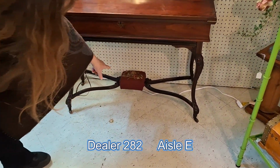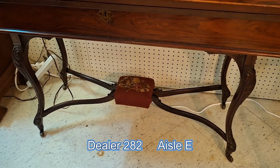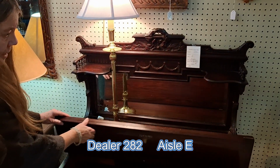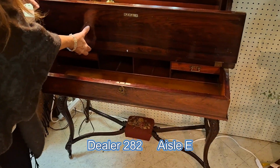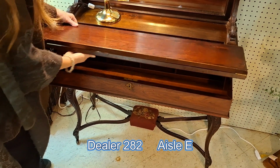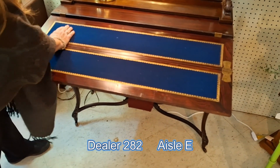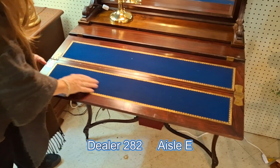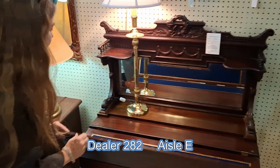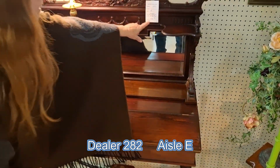That little footrest down there? And it's got the original little needlepoint cushion on it. How Victorian do you get? Oh my gosh. What a cute little... Oh, wow. Now this folds out somehow. Oh, look at that. Oh my gosh, look at the color of that. And that's felt. You know, sometimes those are leather. Well, this one is felt. And you'll be impressed once you feel it. You got to come and check that out. That is a beautiful piece. So this one's priced at $525.